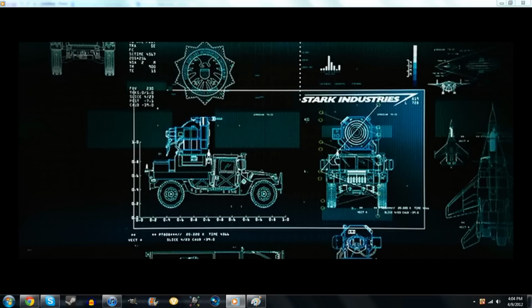Okay, so this was also a part of the intro, and I got it for actually three reasons. First reason, upper right corner, it kind of looks like a blueprint, possibly for the Quinjet, maybe by the design, by the front look of it. I'm not talking about the bottom right one. That's obviously not the Quinjet. That's another fighter jet for the military most likely. But I'm talking about the top right one because that is a very unique design, and it looks a lot like the Quinjet. So that's one reason.